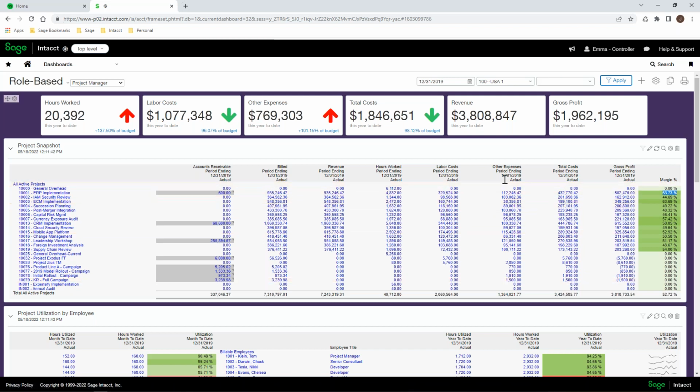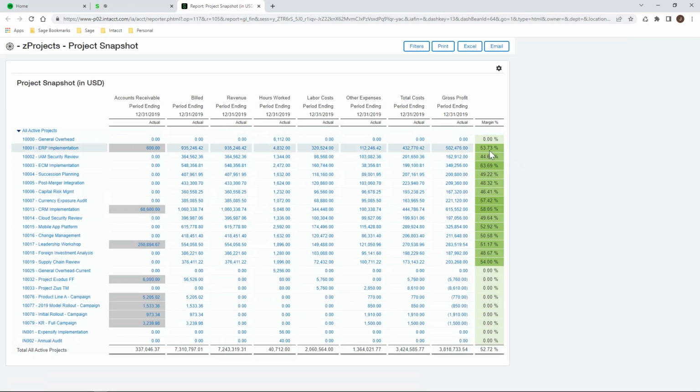So I'm not including the true costs on this. So project manager, I may think, hey, my projects are going really well with margins in the 50s and the 40s, some of them in the 60s. But what I'm missing in this piece of information is the fact that I'm not bringing in all of those indirect costs.